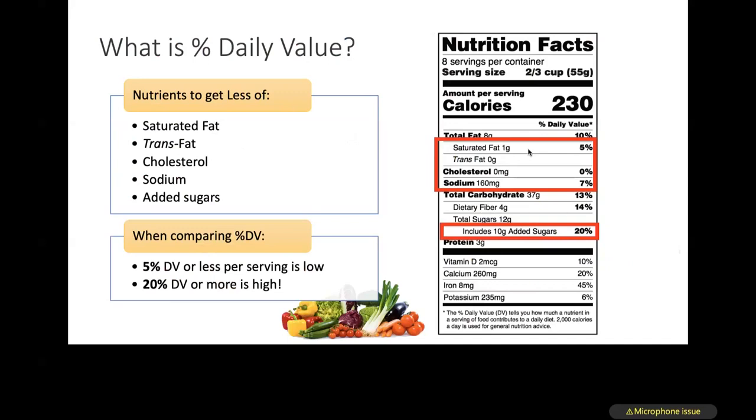When choosing among different brands or similar products, compare labels and choose foods with less of these nutrients whenever possible. For example, if you are looking for salad dressing or pasta sauce with less salt and added sugar, you can compare 2 different brands and choose the product with the lower percentage daily value for sodium and added sugar. So the goal is don't eat more than 100% of the recommended amounts of sodium, trans fat, saturated fat, cholesterol, or added sugar per day. Choose foods that are lower in these nutrients.